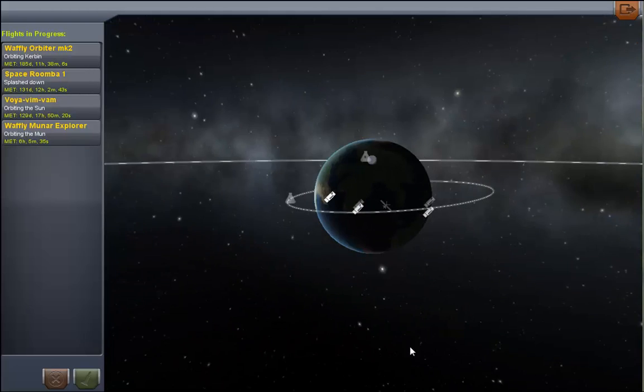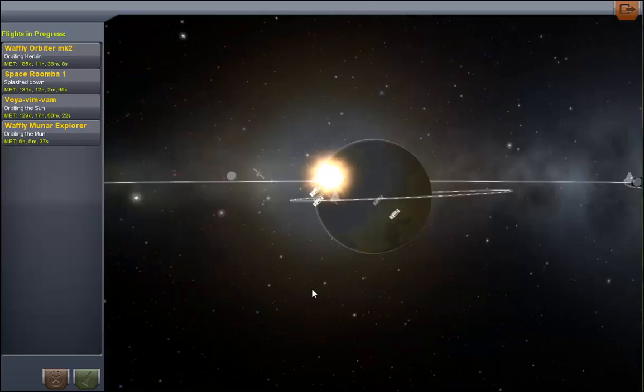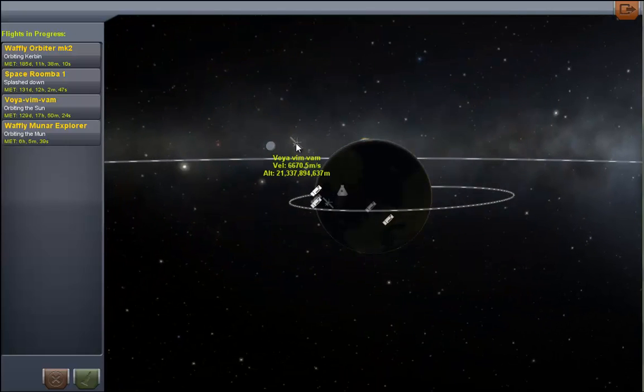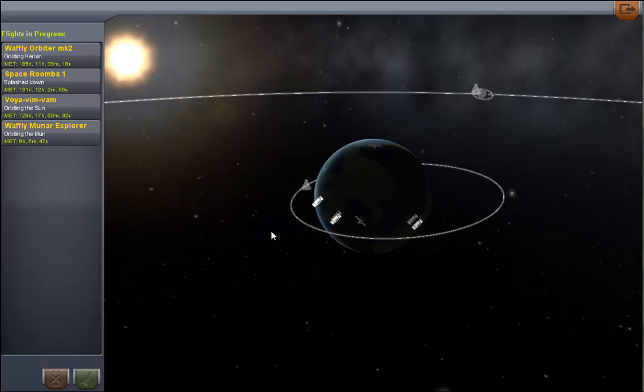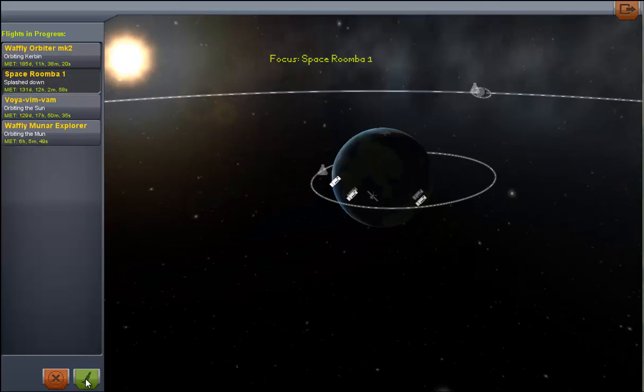Some of you might have noticed that a little while ago I introduced a thing called the Voya-Vim-Vam and the Space Roomba 1. These were both projects that were done outside of me capturing, and so I didn't get to show you guys. They're not really anything that extraordinary.